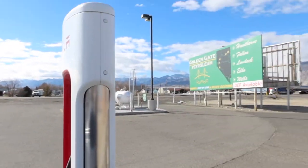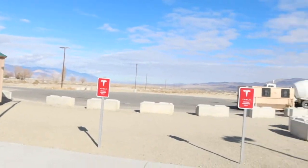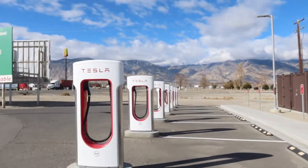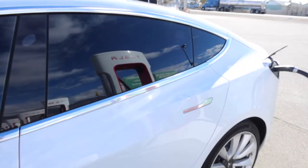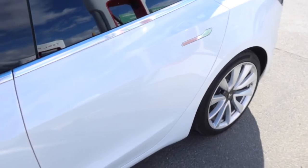But we're literally in the middle of, I guess this town is called Hawthorne, Nevada. Again, it looks like it's in the middle of nowhere and there's not that much to see. But it's got Tesla chargers and that's all we care about. So this stop is gonna be for 30 minutes unless we decide that we want to charge for longer. So we're gonna stay here, stretch our legs again, and then I think it said that we'd be there in an hour and a half.